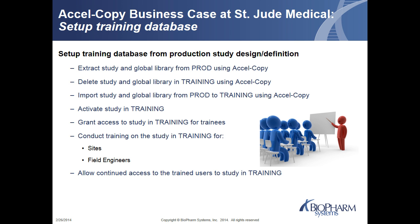Another case for how we use Accel-Copy is for the training database. We extract a certain study and global library from production using Accel-Copy, and then we delete the study and global library in the training instance using Accel-Copy, and we import the study and global library from production to the training environment using Accel-Copy. We activate the study in training. We grant access to the study in training for our trainees, and we finally conduct the training for the study for the sites and for field engineers. And we allow continued access for users to do study training ongoing even after the study has been released.